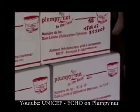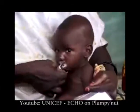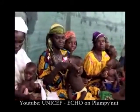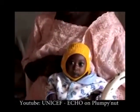foreign aid. This would be an important and dignifying step for many countries stricken with malnutrition and other symptoms of severe poverty. Furthermore, these life-saving inventions, like PlumpyNut, invoke an important ideological debate over who, if anyone, should reap the economic benefits of aiding the less fortunate.